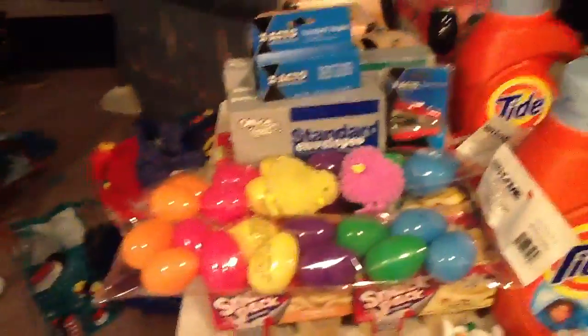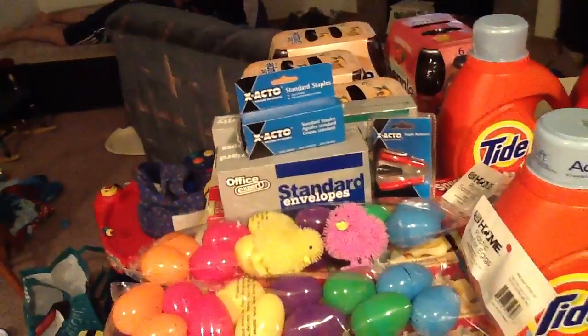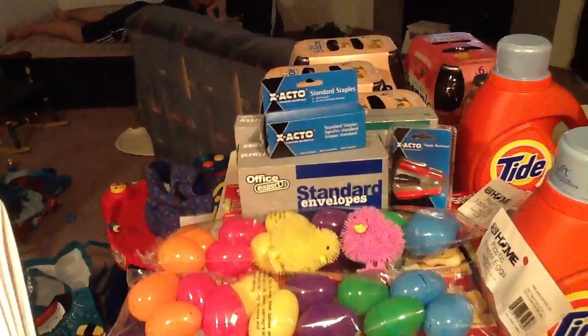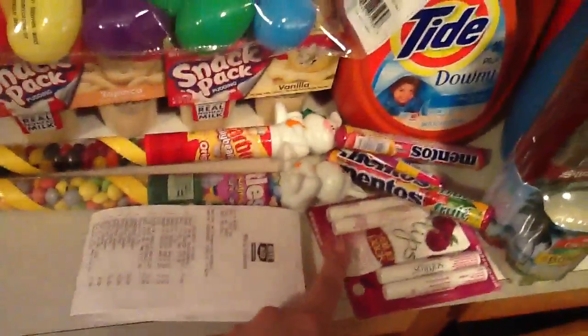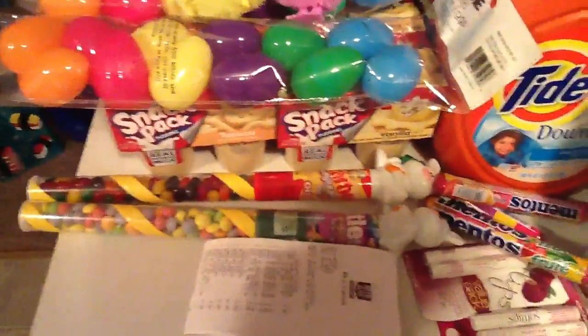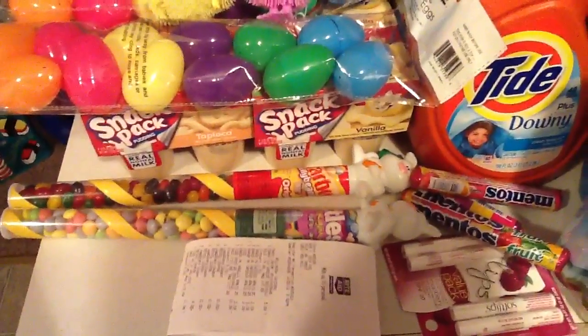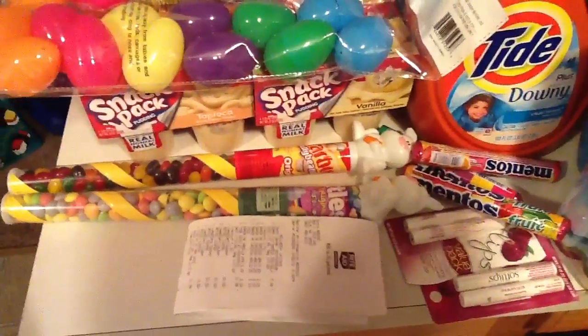Then I did my second transaction, which was two of the Soft Lips over here, and I used two of those $3 off in-ad coupons. They're $4.29 a piece, and when you take off the $3 coupon, they're $1.29 a piece, and when you buy two, you get back $3.